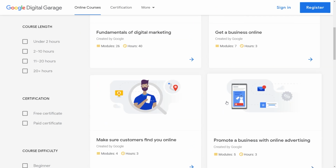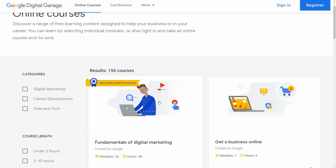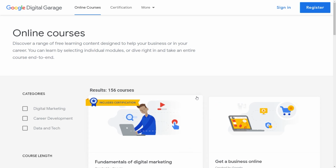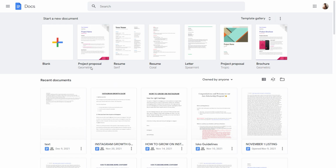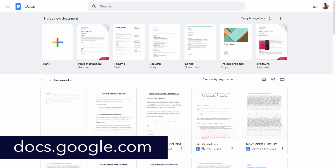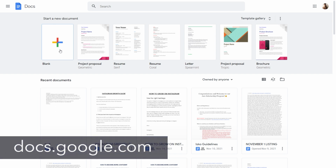Now don't worry guys, you won't have to watch any of these whatsoever. We will instead be using them to get us paid. And so what you need to do when you come on this site is come back over to their homepage and copy this link. You will now want to head over to docs.google.com. Click on blank here to open up a blank document.